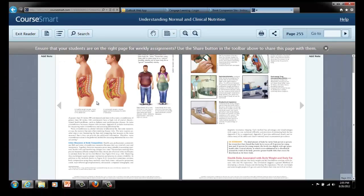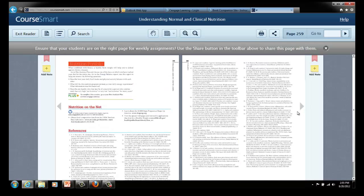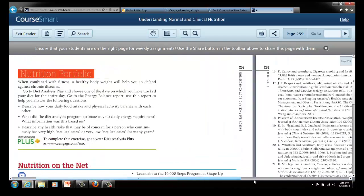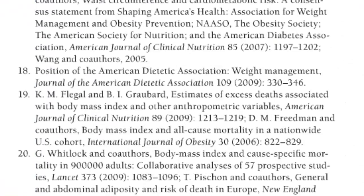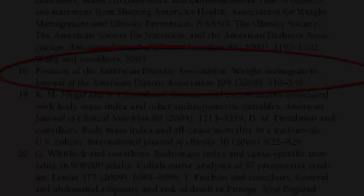And if we go to the reference section for this chapter, we will see what that original work is. And we'll see that number 18 is the position of the American Dietetic Association on weight management. That was published in the Journal of the American Dietetic Association, volume 109, in the year 2009, and you can find that on pages 330 through 346.